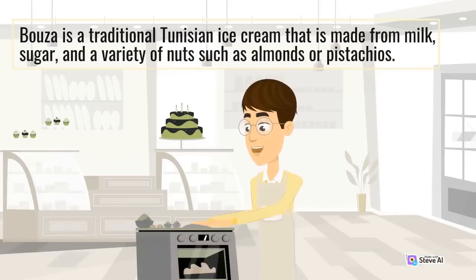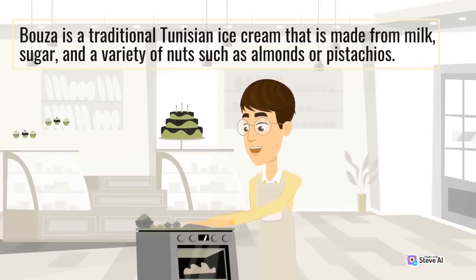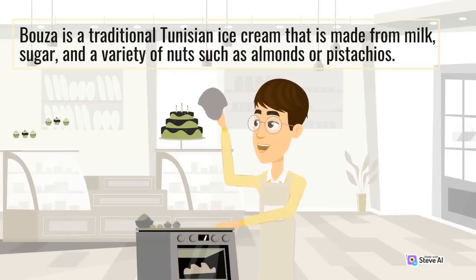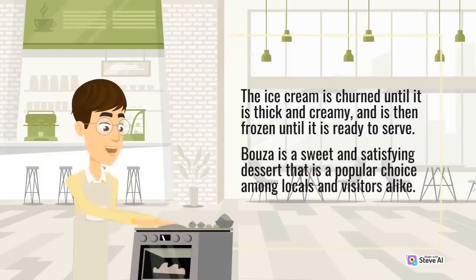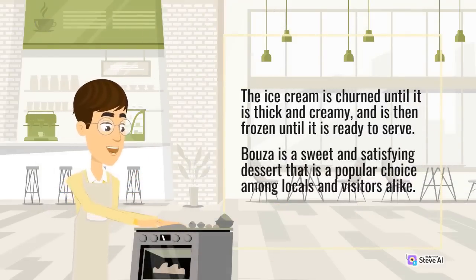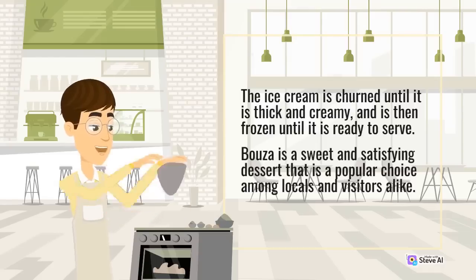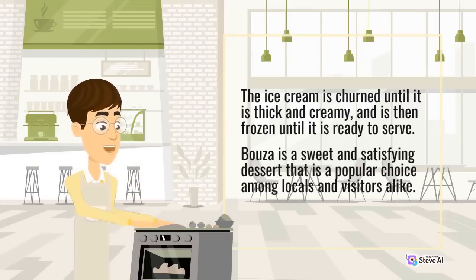Bouza is a traditional Tunisian ice cream that is made from milk, sugar, and a variety of nuts such as almonds or pistachios. The ice cream is churned until it is thick and creamy, and is then frozen until it is ready to serve. Bouza is a sweet and satisfying dessert that is a popular choice among locals and visitors alike.